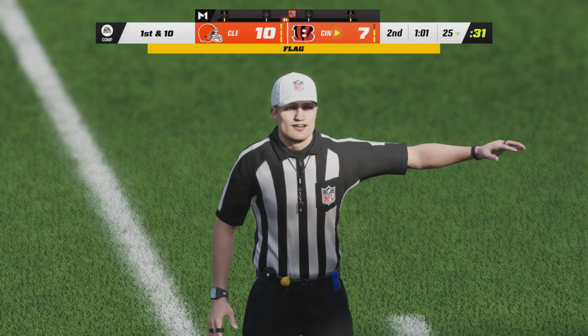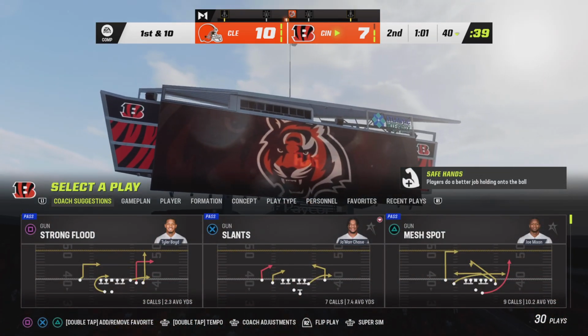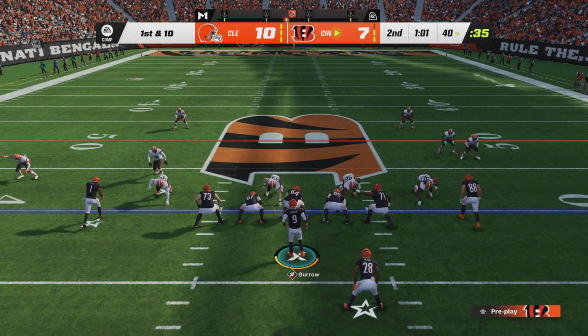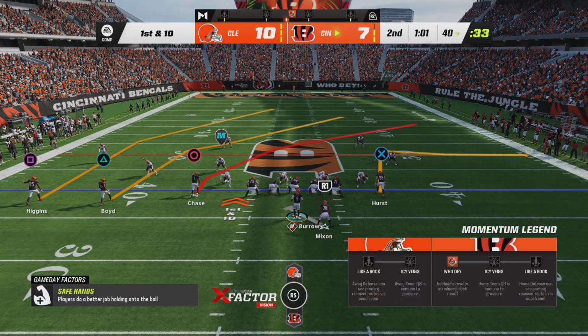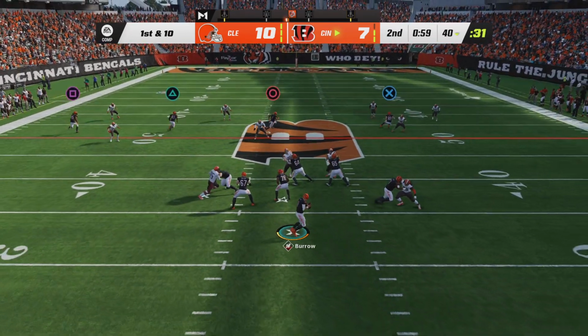Pass interference. Defense. So a PI call going to cost them there defensively. What did you see? Well, I think it's the right call, partner, because sometimes we'll see officials kind of let them play. But by the letter of the law, that's definitely a penalty.